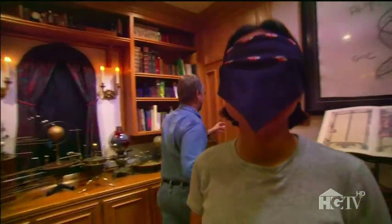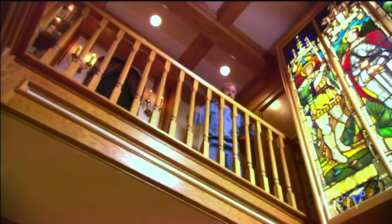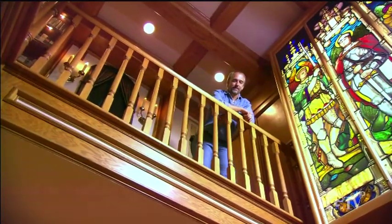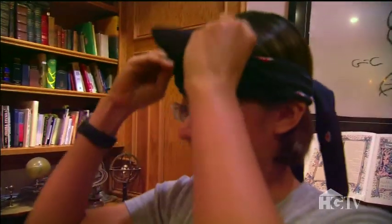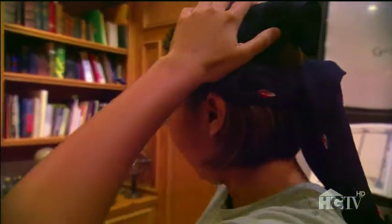Now, if you will wait right here, I'll be right back. Okay, Opal? Yes? Take off your blindfold. Okay, let me see. Where are you, Richard? Up here, look up. Hey, how did you get up there? Well, the question is, more importantly, how did you get down there?